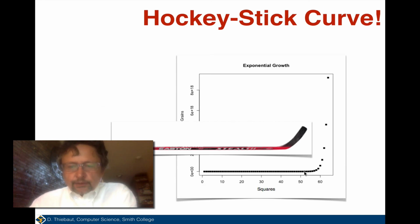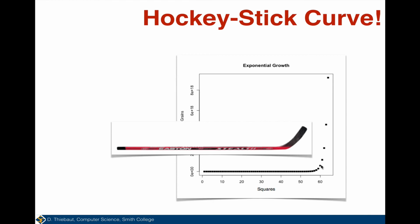See this particular shape. Mathematicians have a nice nickname for it, which is a hockey stick curve: a curve that looks flat for forever, and then suddenly at the end it goes up. That's what exponential growth is. Remember, this little dot is 1, 2, 4, 8, 16. But 2 to the 20 is about a million, so this is a million here. Compared to 10 to the 18th, this very, very large number, everything here is going to be flat. So that's representing exponential growth, a hockey stick kind of curve.